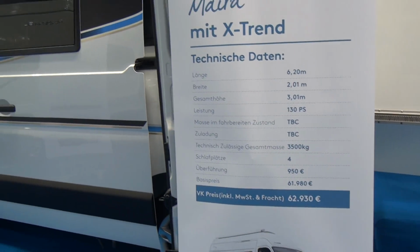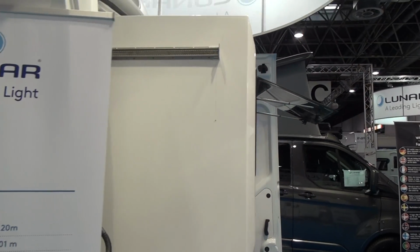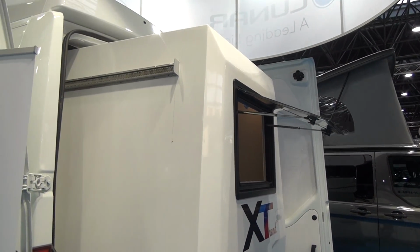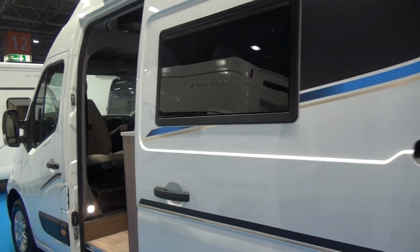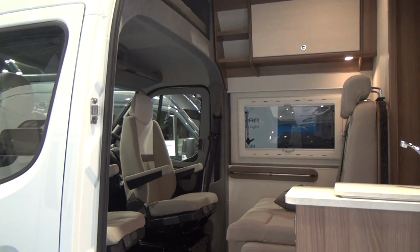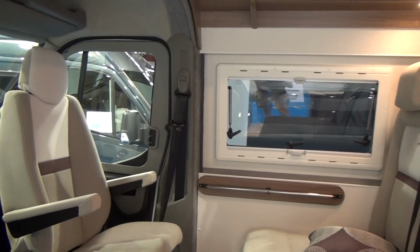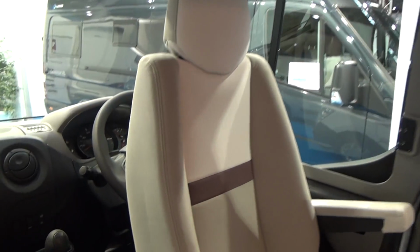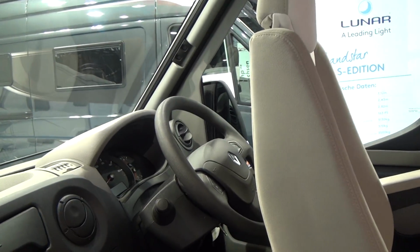Right, let's have a look inside, because you'll want to see how this slide out works, what with the slide out being the most exciting thing about it. So, it's got the steering wheel on the wrong side and the door on the wrong side because it's a British model. So, right hand drive. Let's have a look where the steering wheel is, because I know some of you in the United States would want to see that. And it's a Renault.